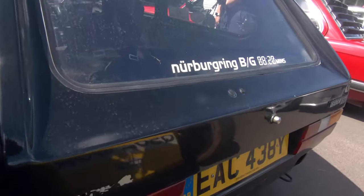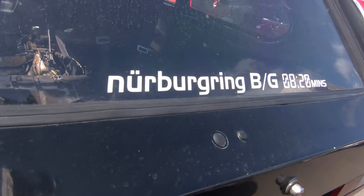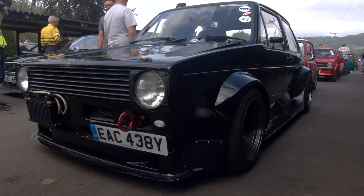Also, last year I had a 2-litre 8 valve in it and I took it around the Nürburgring and managed to achieve an 8 minute 20, which is not bad. But when I go back in the new year I want to try and get down into the low 7s, and achieve more with a more powerful engine. I want to achieve 250, 260 brake in an NA engine that's going in it next.